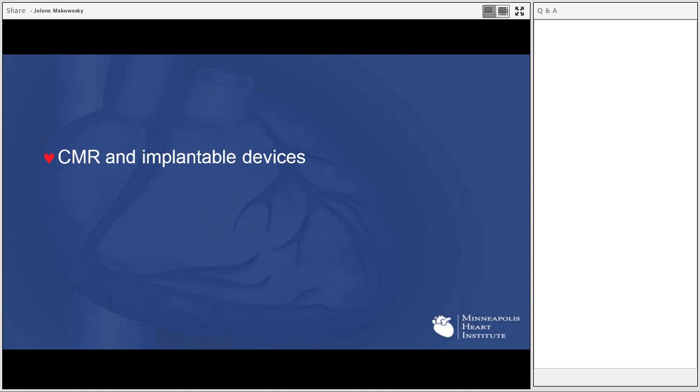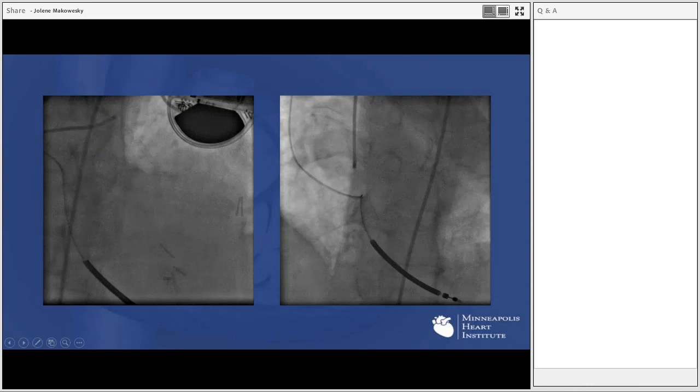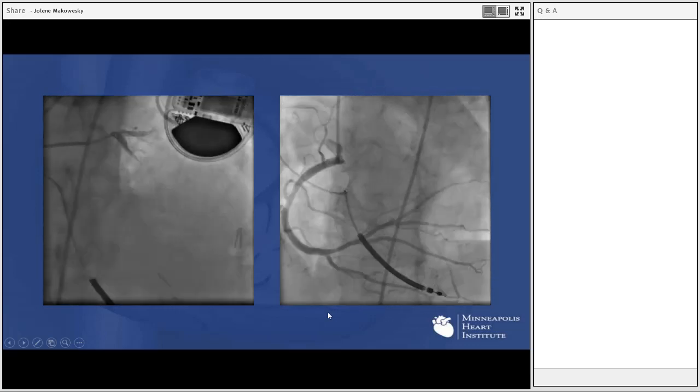So I have some time, so I'll go over the use of cardiac MRI in patients with implantable devices, ICDs, pacemakers, and so on. This is a gentleman I follow in clinic. He has ischemic cardiomyopathy. He had an anterior MI and an ICD placed because he had persistent LV dysfunction. This is a non-MR conditional ICD. He was admitted for left and right heart cath because he came in with a two to three week history of shortness of breath and chest pressure. Troponin was really normal. And this is his angiogram.